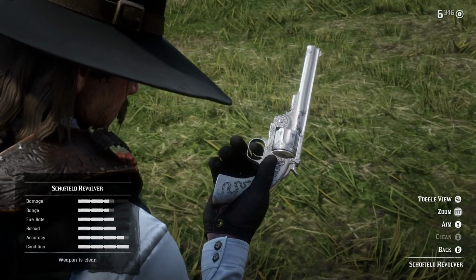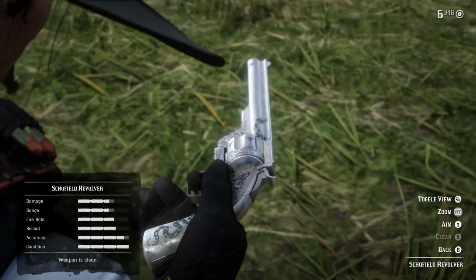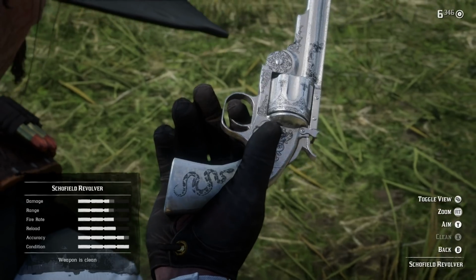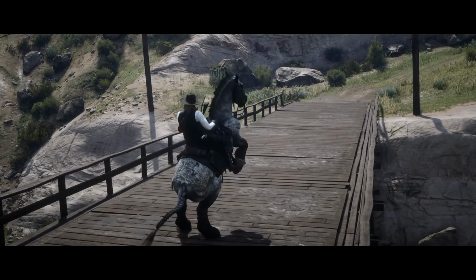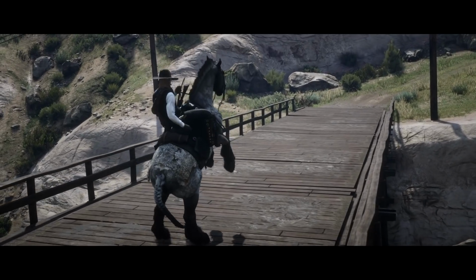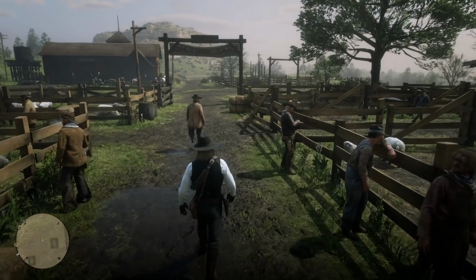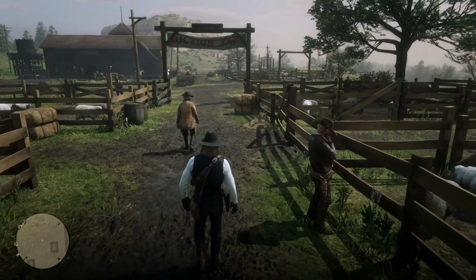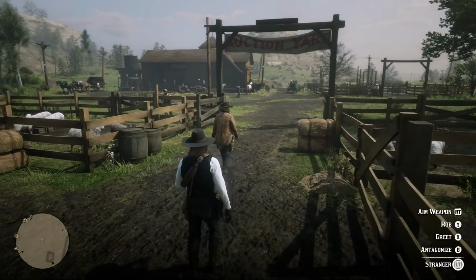If you believed the pre-release hype from Rockstar, Red Dead Redemption 2 was going to be nothing but cool details, from the intricate detailing on the guns, to the real-time beard and hair growth, to the whole horse testicle thing. I'll tell you later. There are some details though that we love more than others, the first being the conversation system with random NPCs. You're given 2 options, greet and antagonize, which play out exactly as you'd expect.